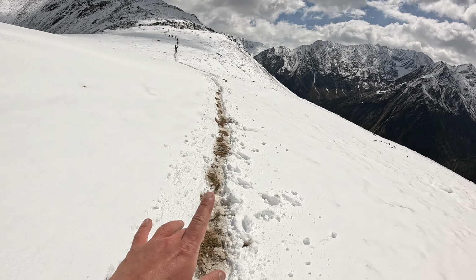Small note to myself, next time I gotta bring sunglasses because the reflection of the sun in the snow definitely makes you kind of blind. I know there's a thing, snow blindness or whatever it's called. I mean, obviously we're not talking about that here, but it's definitely blinding me a little bit.